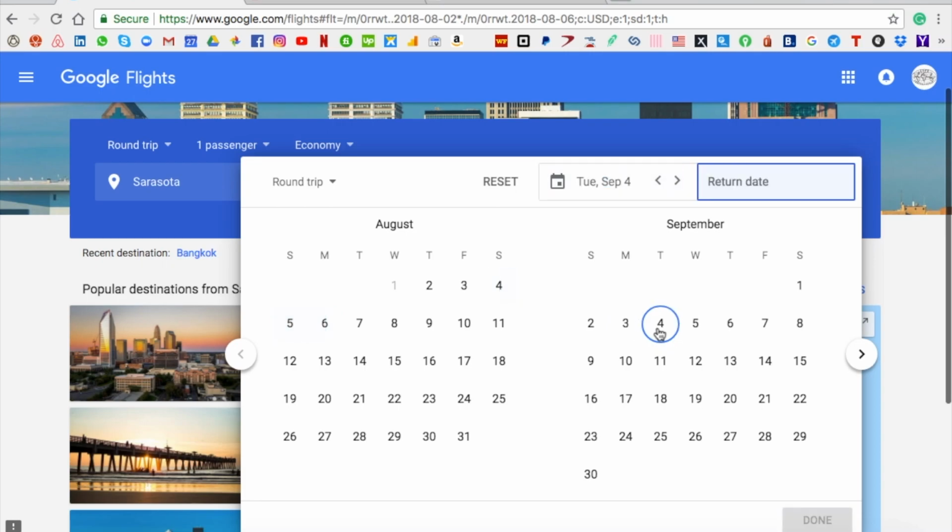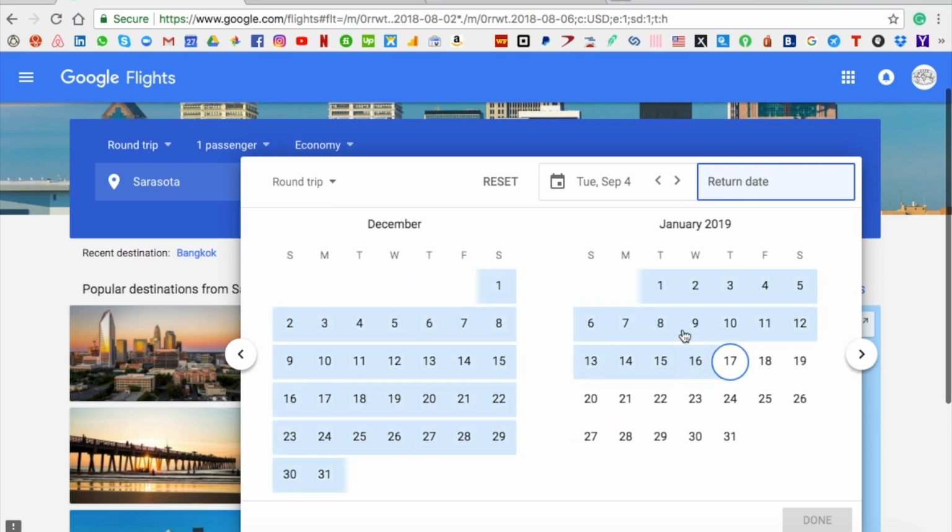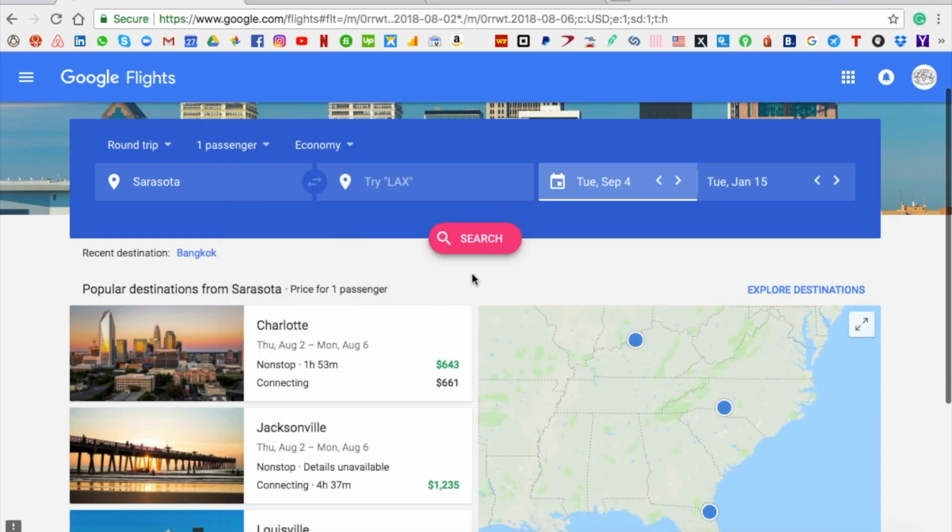So I'm planning on leaving on the 4th, so that's what I'm going to put in. It's a Tuesday. And then I'm going to get my return date. I'm actually coming back all the way in January. That's going to be on the 15th, another Tuesday. Tuesdays are definitely going to have the best prices available. So let's do a quick search.